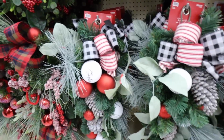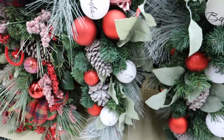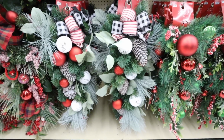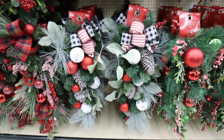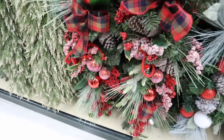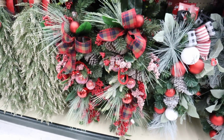Then there is this option. It has all the different bows, and then on the bulbs it says believe, slay, blessings, just different wording on the balls. This one is $60. Similar but kind of in red. And these ornaments are glittery. This one's definitely more Christmas glitz.